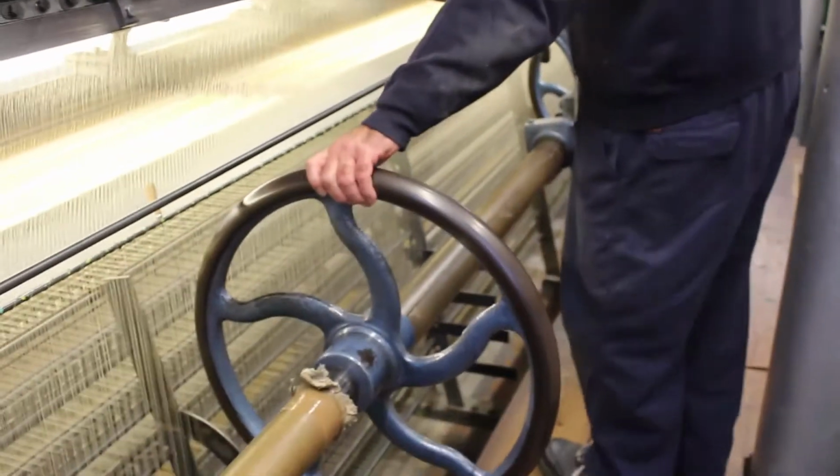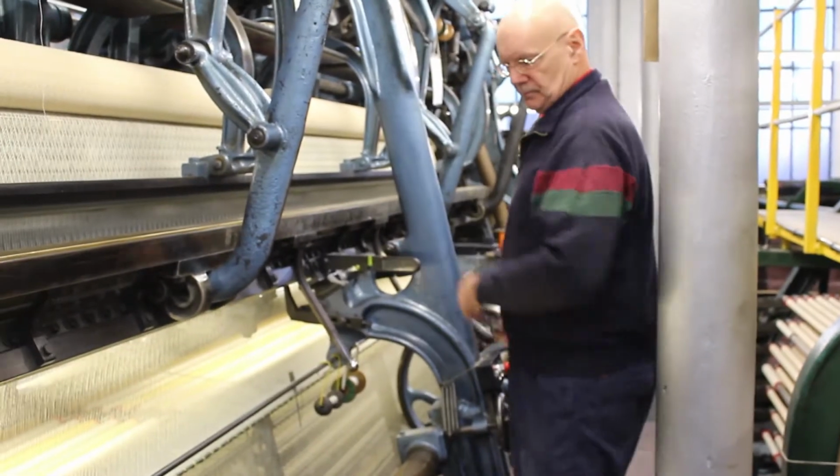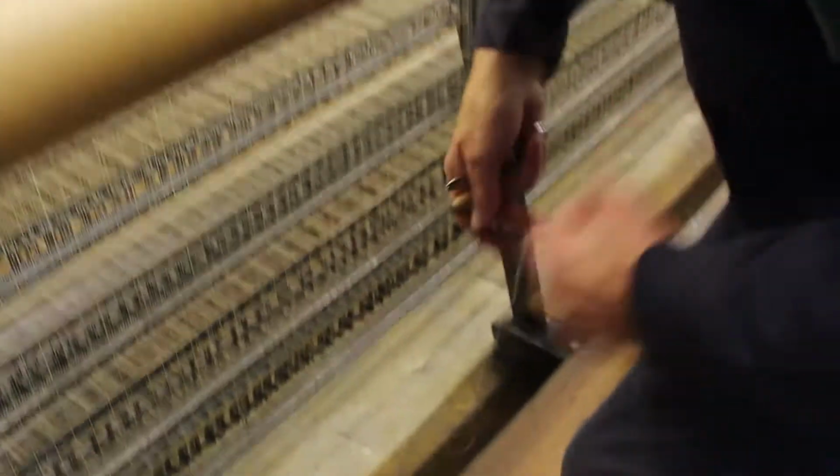Only from what I've heard down the line, it evolves around the fact that we have carriages and bobbins, and the thread twists round the threads that are making the pattern and bind it all together. That's why we're called Twisthands.